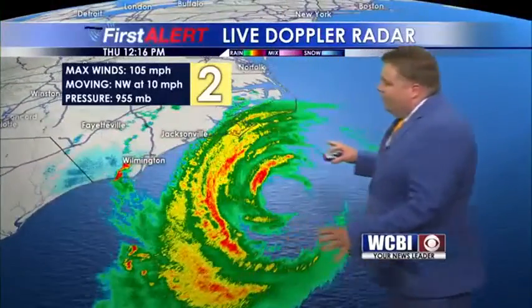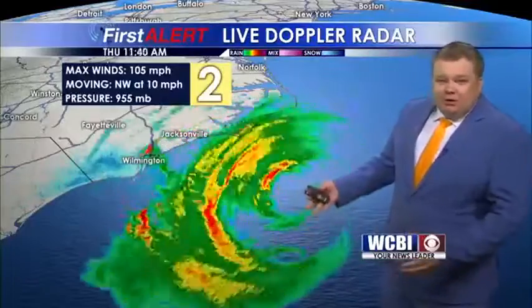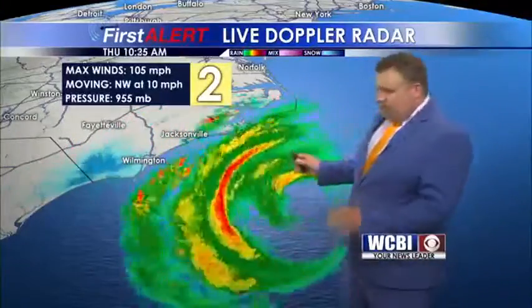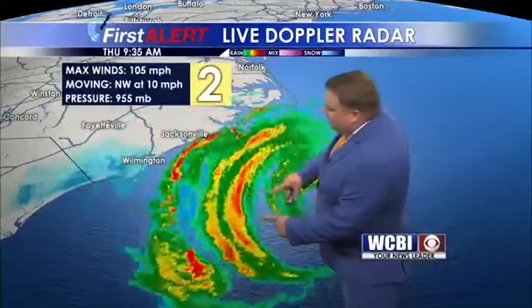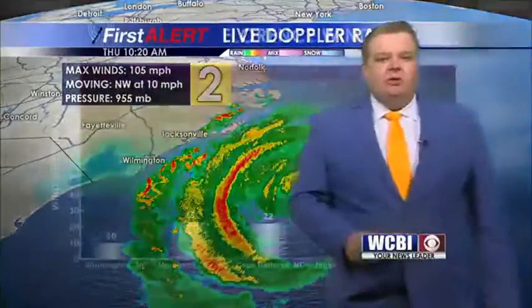You can see the radar here. You can see the eye really well on the radar. It's not showing up as well on satellite. It's sort of clouded over, if you will, but you can see it on the radar here. You can also see some of those outer bands starting to make their way towards the North Carolina coast.